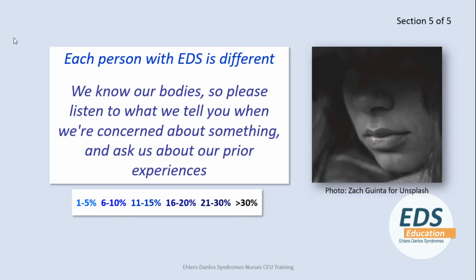We know our bodies, so please listen to what we tell you when we're concerned about something and ask us about our prior experiences. This idea of what has worked for you in the past, what has not worked for you in the past. In a previous section, we learned about the effects of anesthesia and pain medication and sutures and things like that. And so taking it beyond just what's on that pre-printed sheet or computer screen of questions that you should ask prior to a surgical procedure.